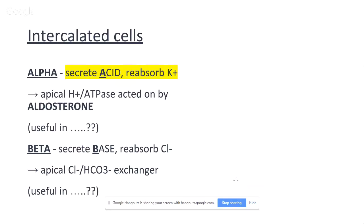So what could alpha intercalated cells be useful in? What physiological state would you need to get rid of acid in? Yes, Ella, DKA. Yeah, acidosis. So any type of metabolic acidosis, and vice versa, any type of metabolic alkalosis.